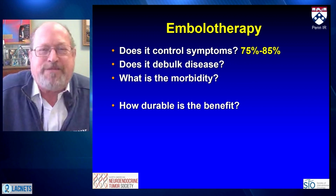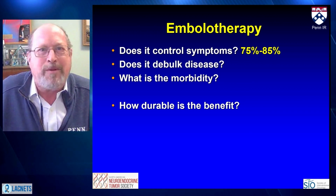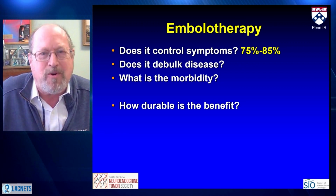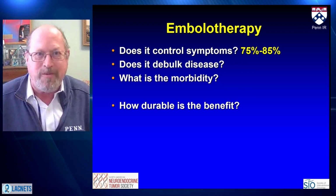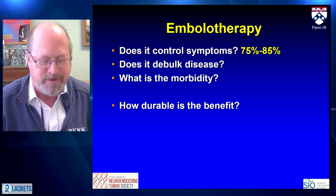So it's best for disease control. Patients who are symptomatic from hormone secretion, when you embolize those liver tumors, 75 to 85% of the time the symptoms will go away. They'll knock off enough hormone production, even if it doesn't kill all the tumor, to get rid of the patient's symptoms. So really, really good for symptom control.